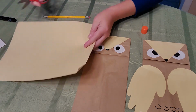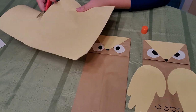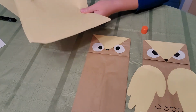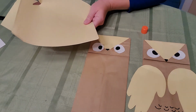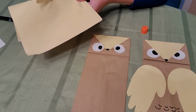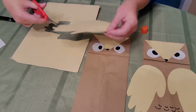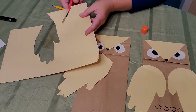Now I'm going to cut out my handprints. Again, when we are cutting, we keep our thumb on the top. Keep your thumb on top when you cut. There's my one handprint. Now I'm going to cut out my other one.